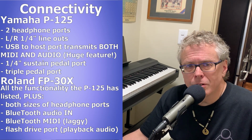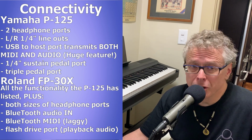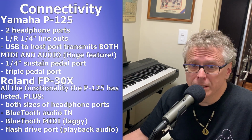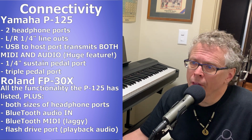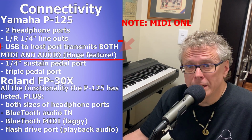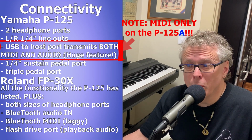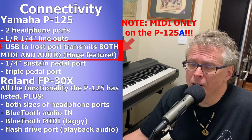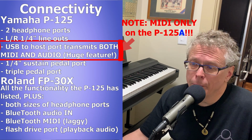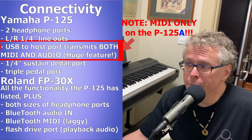Both pianos have left and right line outs to connect to external audio. This was a big addition to the FP30X. That's going to be something that gigging pianists will be very happy to see. Both pianos have an audio interface built into the USB to device port, so that cable now transmits audio as well as MIDI. This was a massive addition to the FP30X, which provides an audio in source and an option to send high-quality direct audio out to a recording device with just a USB cable.